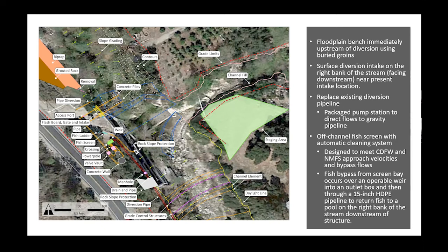Okay, yeah, those are the main things I wanted to cover here. And again, what our team is doing is taking that 65% engineering design package that Ed and Gwen had put together, and to try to bring it into this air photo base that shows us in environmental terms what aspects might be affected.